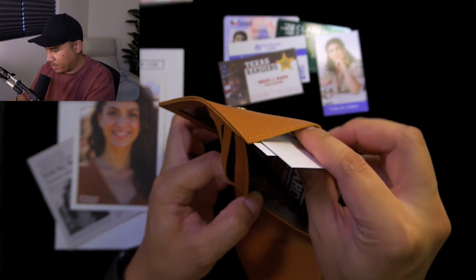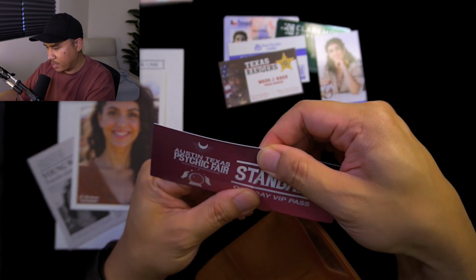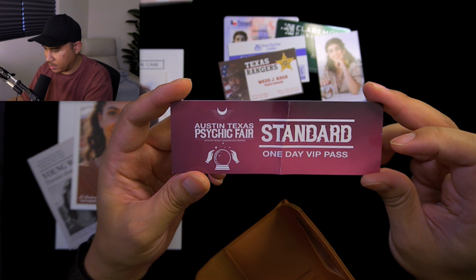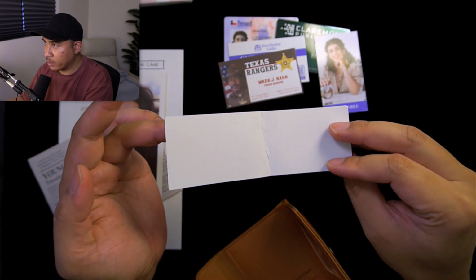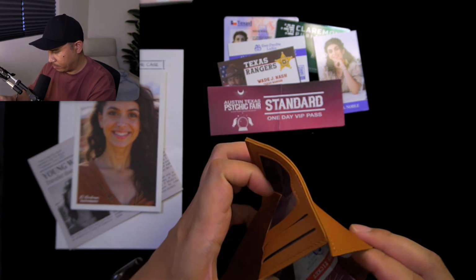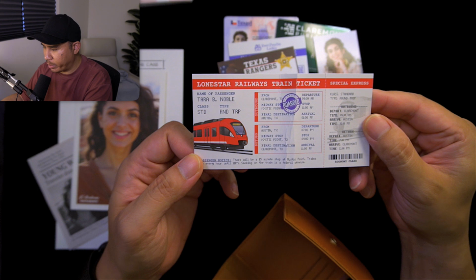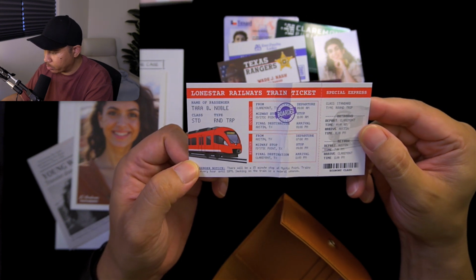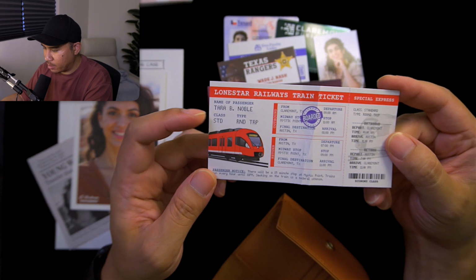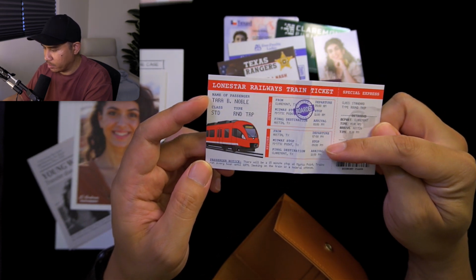Okay, let's just take it out one at a time. We have Austin, Texas Psychic Fair, 1 day VIP pass. Just nothing on the back here. All right, what else? Then we have Lone Star Railways train ticket, Special Express. This is Terra Noble's train ticket. Standard type round trip. So she boarded, but she never returned.